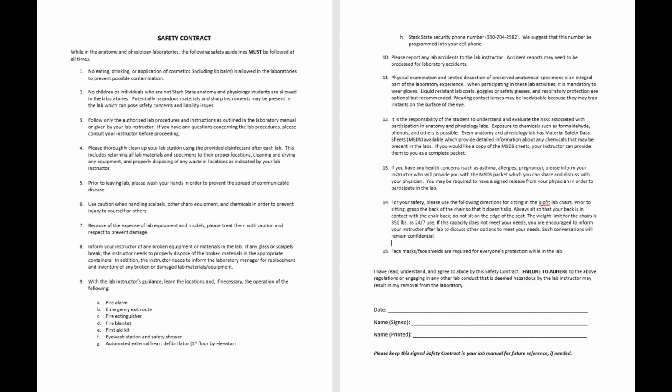The weight limit for the chair is 350 pounds for 24/7 use. If this capacity does not meet your needs, you are encouraged to inform your instructor after lab to discuss other options to meet your needs. Such conversations will remain confidential.